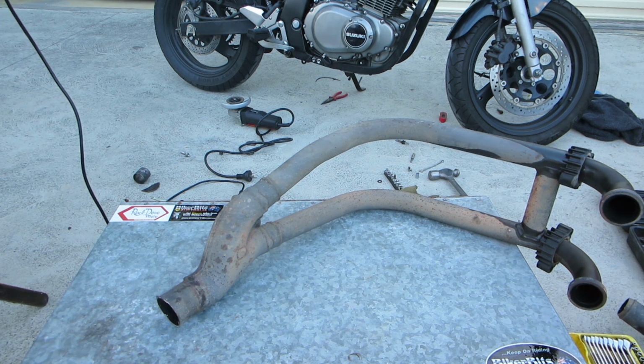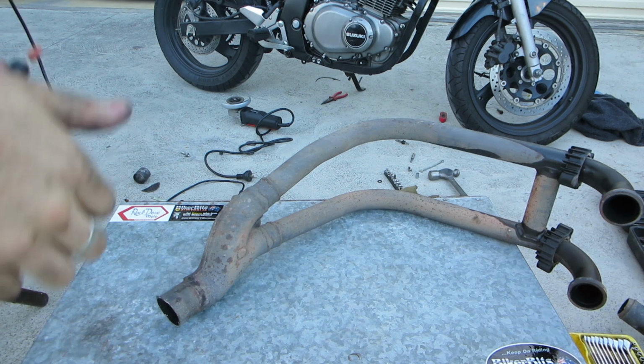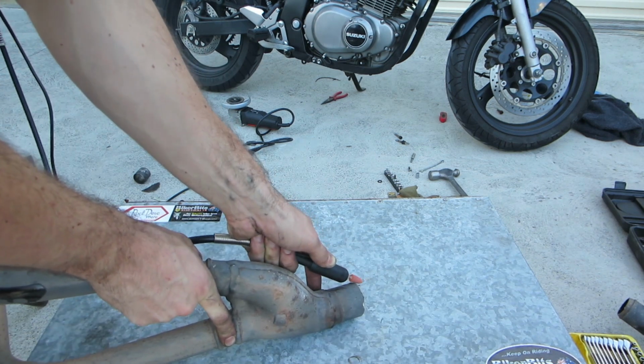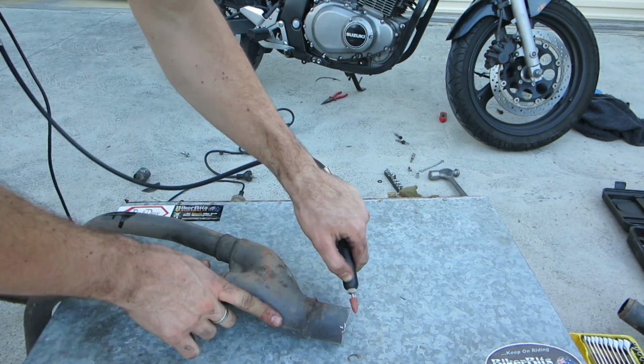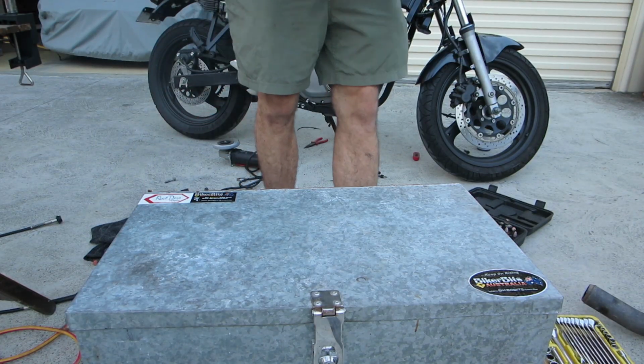Now, because this exhaust was a cheap one and not designed exactly for my bike, I needed to just grind down the end of my exhaust pipes a little bit, just so it would, as the name of the exhaust implies, slip right on. So grind that down. Not bad to clean it up and get a bit of the gunk out of there too. Gentle encouragement with the hammer.